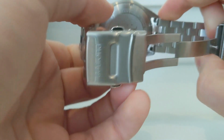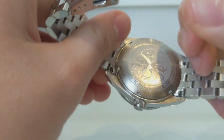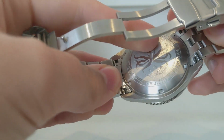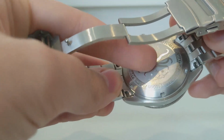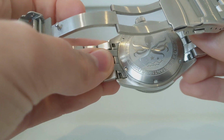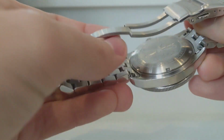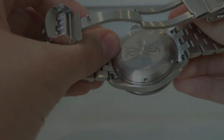And as you can see here on the back, again you've got the King Octopus logo, and then you've got the spec sheets around the outside, and again this has changed on the most recent version, which I will show you in a little bit. And then you haven't got drilled lugs, but you have got solid end links as well, which is always great.